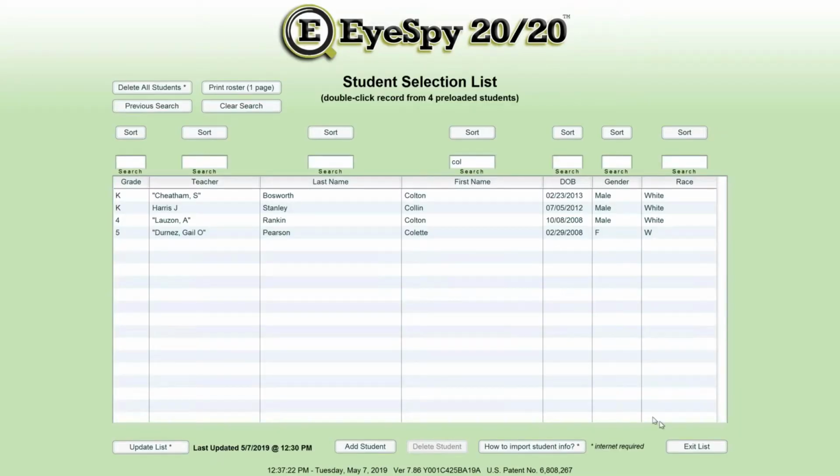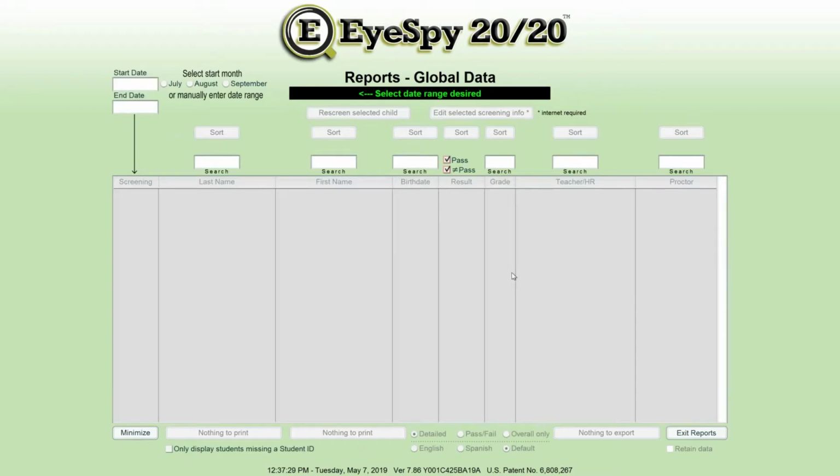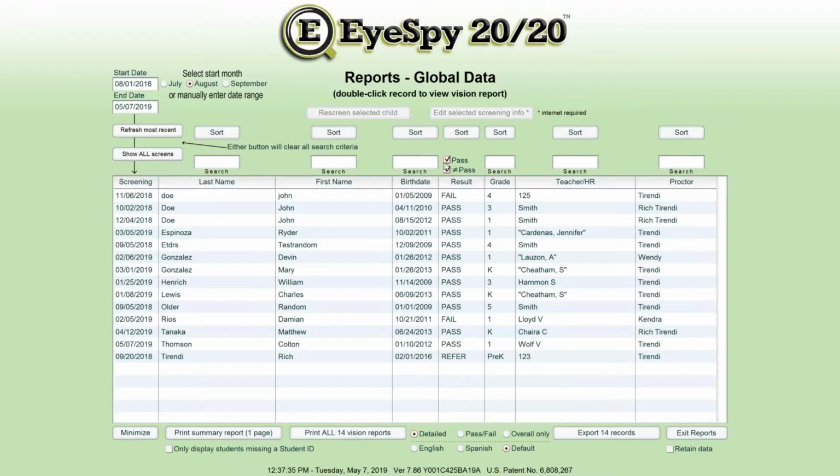So in order to show you that, I'm going to get out of the list. We're not going to do another vision screening. We're going to go into reports right here. And I want to show you what a child that has failed a vision screening looks like, okay? So in order to do that, I'm going to select, again, you can see my creativity here, John Doe.